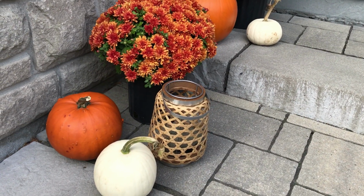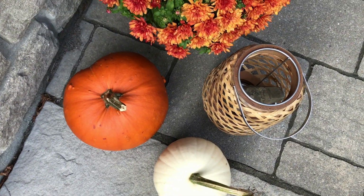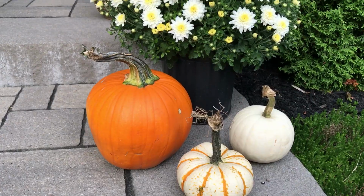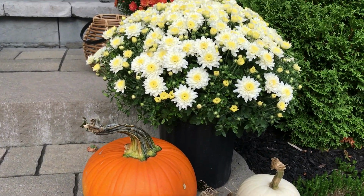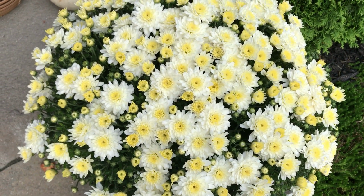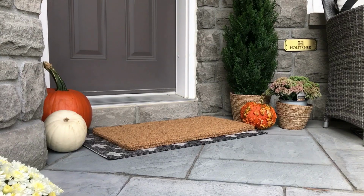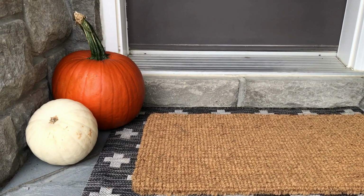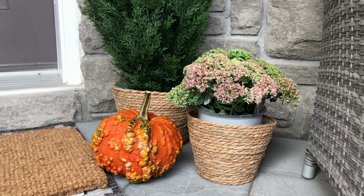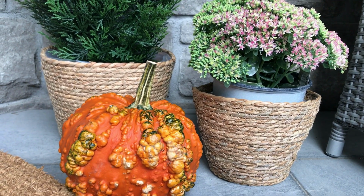From time to time, whenever there's a frost expected, I'll probably pull the pumpkins off the steps and place them on the porch just to give them a little bit of added protection against the elements. You can even place a blanket on your pumpkins if you really want them to last for as long as possible. As for me, I'll see how ambitious I am and how long I can get these pumpkins to last without having to put blankets on them.